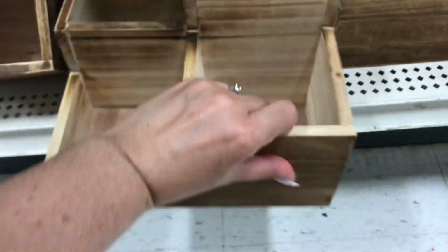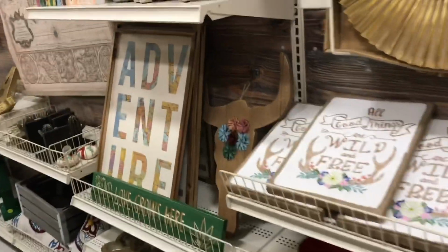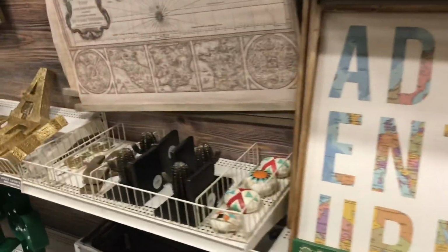I almost purchased this for my craft room for storing scissors and stuff, but I don't think it's deep enough for my utensils. I'll go down this area here and see what's kind of lingering around.